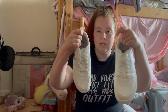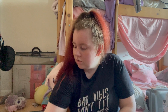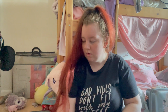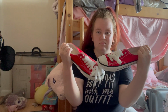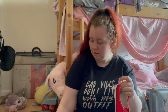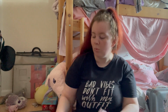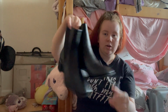First up, we have my Stitch trainers that will be going in. Let's lay them on their side, maybe. That might help. Next up, we have my red sneakers. I'm not American, Lex. But then we have these ones that will be going in. I'm basically taking four pairs, including the ones that I'll be wearing, and you've seen those before, you'll see them in the vlog. And then the last pair, apart from the ones I'll be wearing, are these black boots that I will be taking with me.